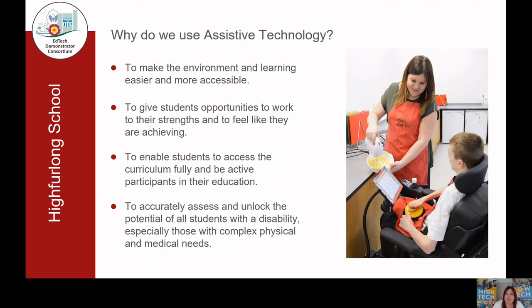And why we use it really, in a nutshell, is for our students to be as active in their own learning and have that autonomy over their learning as much as possible, by making the environment and the learning easier and more accessible. So this was a simple cooking activity where, using his communication software, I was able to take direction from the young man in the picture, and then using a simple switch with a power link box, he was able to control the whisk and have that physical input as well, which I think is so important. To give our students the opportunities to work to their strengths and they feel like they're achieving and they're actually part of that, which really helps with that kind of engagement and motivation.